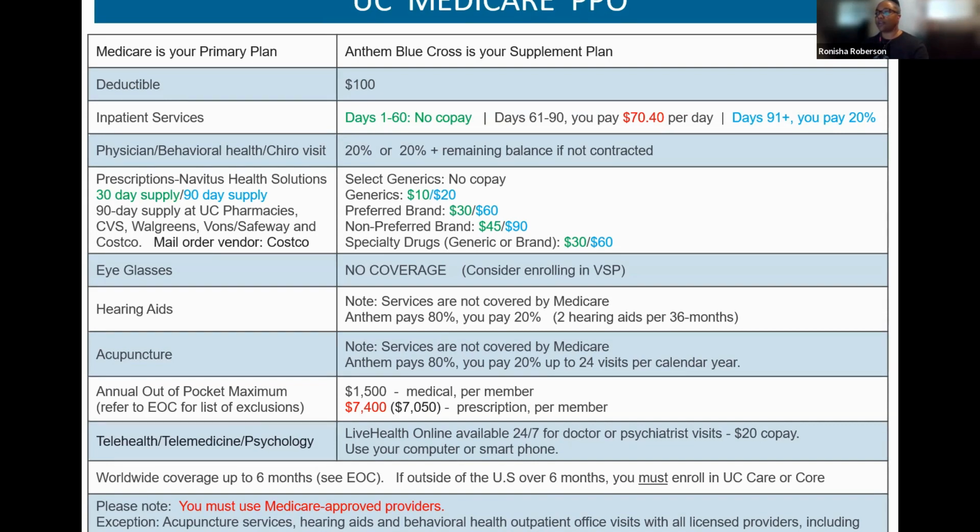So you'll go by the 80/20 rule. Anthem will pay 80%, you will pay 20%. Annual out-of-pocket maximum for UC Medicare PPO is $1,500 for medical and $7,400 for prescription drugs. You do have telehealth services 24/7 at a $20 copay. And as with all the PPO plans, it's worldwide coverage up to 6 months. If you plan on staying outside of or moving outside of the United States for more than 6 months, you must enroll in UC Care or Core.